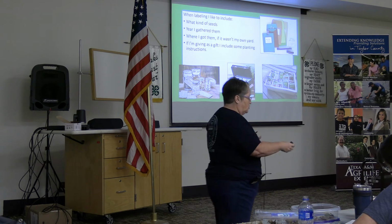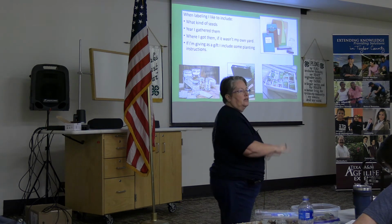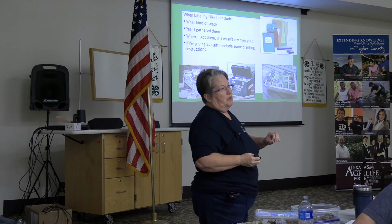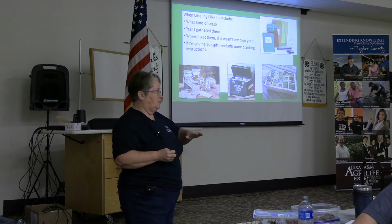Best thing to do is throw them out, stomp on them a little bit, or put a board on them and kind of tap it down and get good contact with soil. That's really all you need. General rule of thumb, the bigger the seed, the deeper it needs to be planted. So if you've got little teeny tiny seeds, they don't need to be deep in the ground.